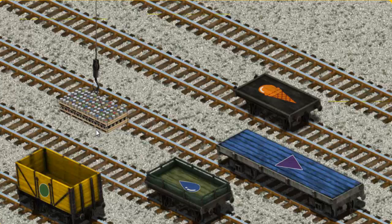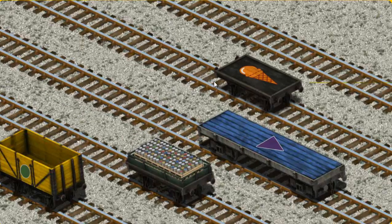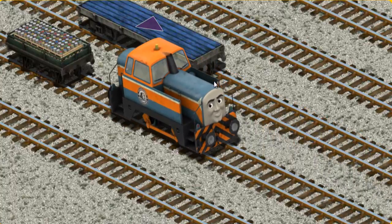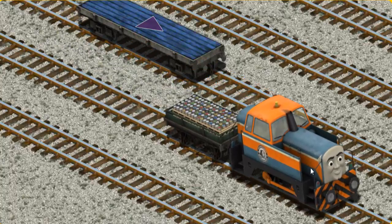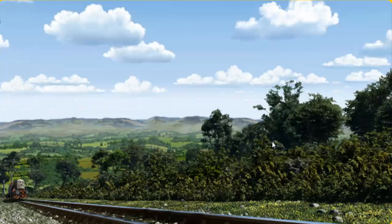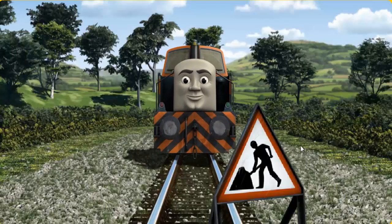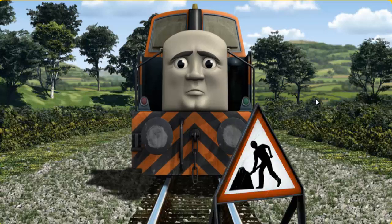Help Cranky find the green flatbed with a blue raindrop. You found it! Den went through the countryside. Suddenly, Den had to stop because of track repairs. He would have to go another way.